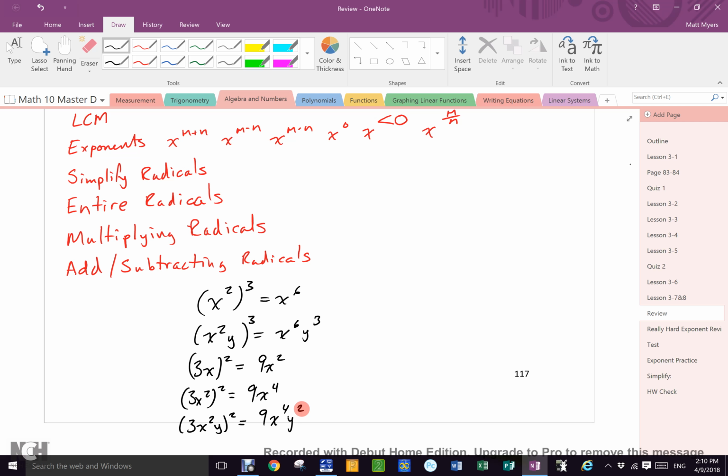I will tell you that in 17 years of marking math tests, the number one mistake in exponents that people make with this law is this bottom one. They forget that the squared goes to the number. Okay? They screw that up every time. So if I gave you this, 3x squared y, all squared, and asked you to multiply it by 2x, what would you do? You already know what this is. What is it?